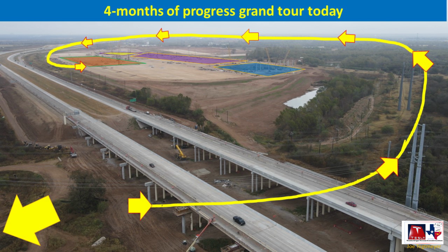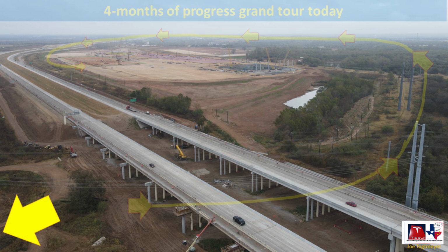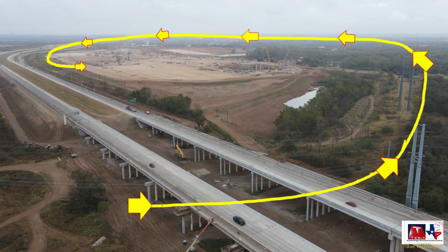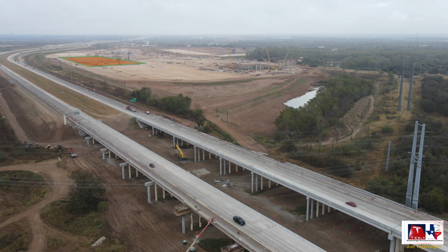Since we just talked about the 4 months of progress and the comparisons with the other Gigafactories, I thought today we'll go ahead and do an overall flight around the entire site and take a look at what it all looks like. We'll start off in the southwest area where they're clearing the land. We'll take a look at the bridge area where they're building off ramps, and we'll continue all the way around to the east and then the north, and then work our way back to the foundation, just to give you an overview of where things look now.